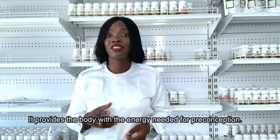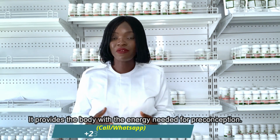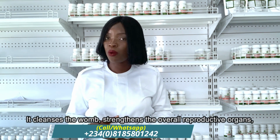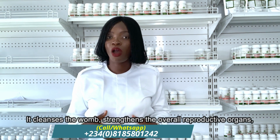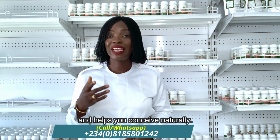It provides the body with the energy needed for preconception. It cleanses the womb, strengthens the overall reproductive organs, and helps you conceive naturally.